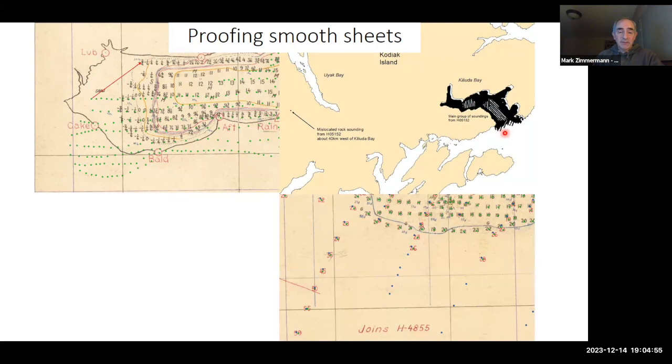At the edge of Kilyuta Bay, where there was an adjoining survey, the hydrographers wrote in red ink a few soundings from the neighboring survey just to demonstrate continuity of depths. But unfortunately, these got digitized twice, each with a slight offset, and this creates a stair step or seafloor feature. So we had to delete those extra soundings too.